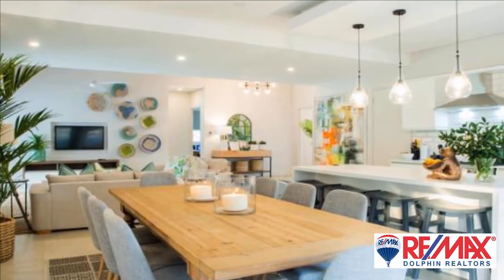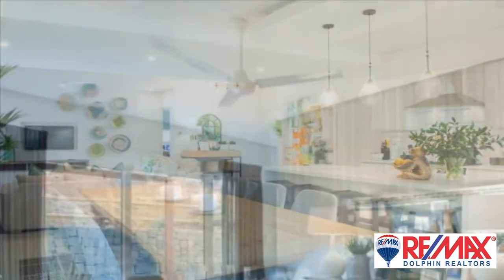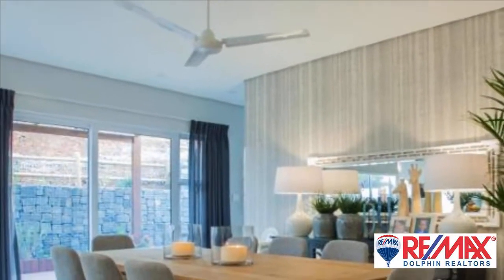There is a covered carport as well as domestic toilet and shower. Call me for an appointment to view.